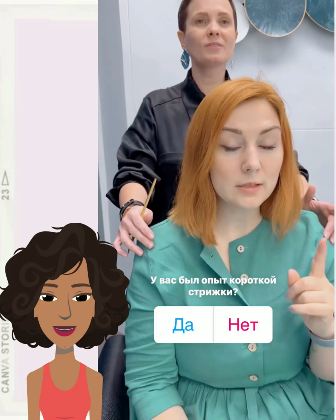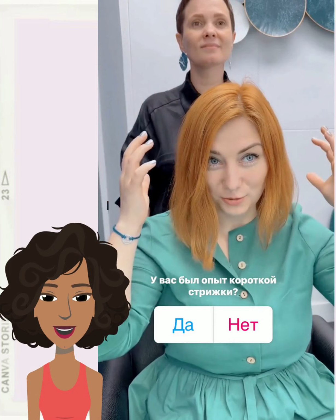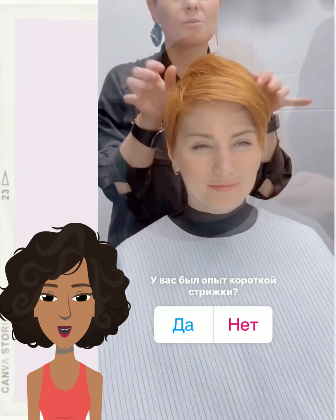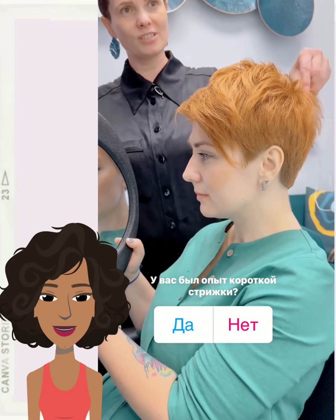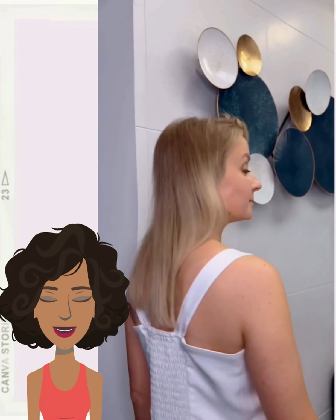So here we have someone with beautiful ginger colored hair. Here comes to around shoulder length. And the stylist does another gorgeous pixie. Now this particular stylist must specialize in pixie. She does have one herself, and it seems like a lot of her clients end up getting pixie styles.